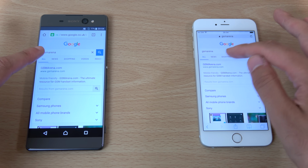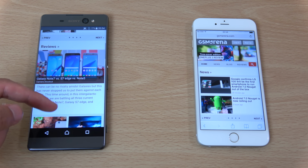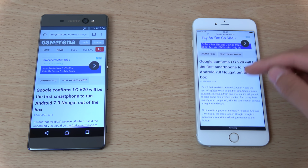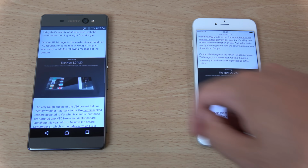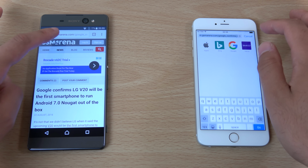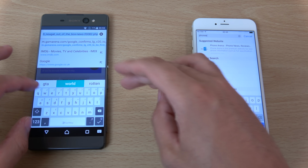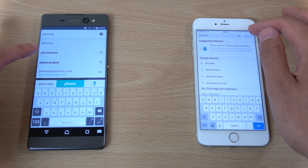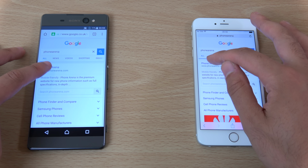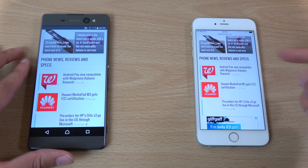GSM Arena. Go. Oh, that was the XA, I think, first. Very nice. Is this the LG V10? Wow, that looks pretty awesome. It's like all screen. Let's try Phone Arena. Go. Again, the XA very fast here actually compared to the iPhone for some reason. I wasn't expecting this.